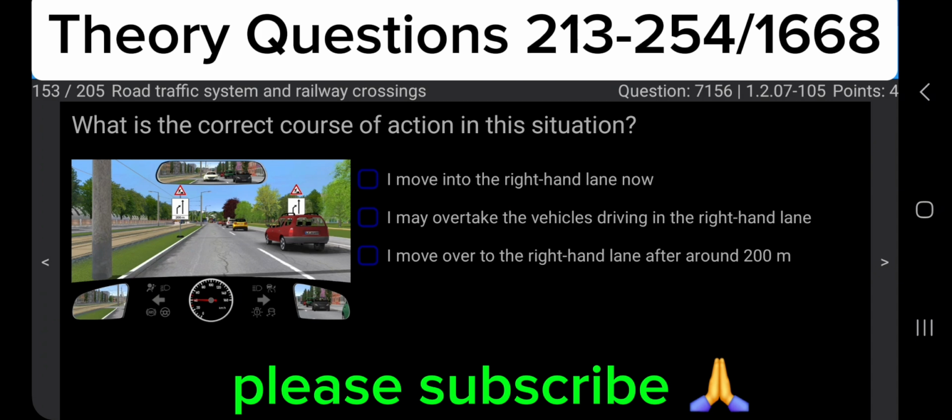I move into the right-hand lane now. I may overtake the vehicles driving in the right-hand lane. I move over to the right-hand lane after around 200 m.